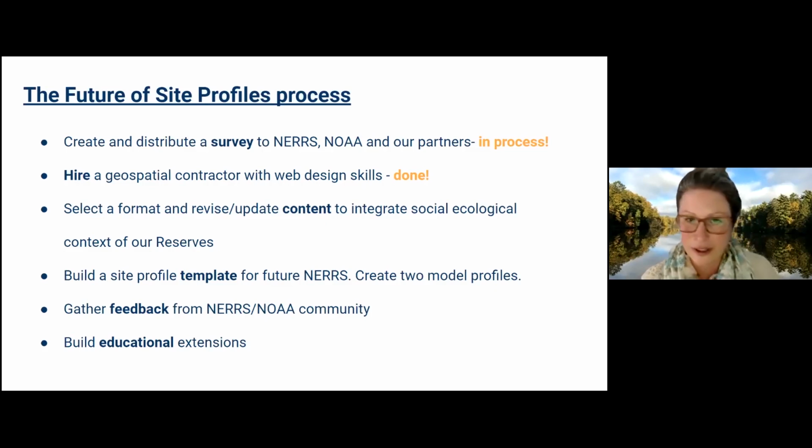Oh dear, my timer's gone off. We're hiring somebody to help us build these in a digital format, and we're updating the content, gathering feedback at various points through this process, and then building educational extensions so that the site profile is useful across programs.